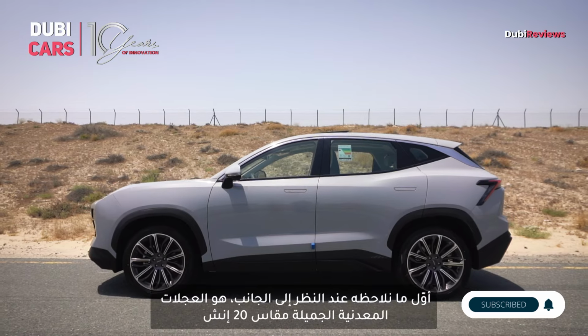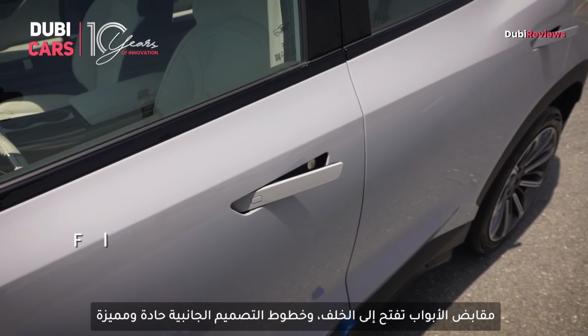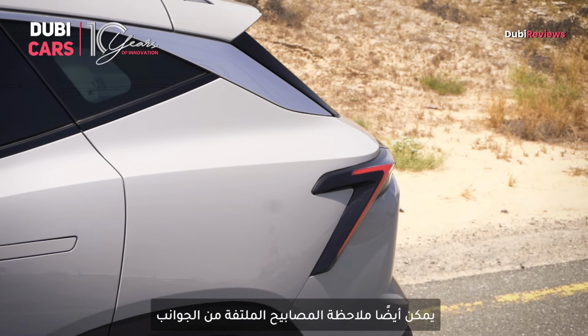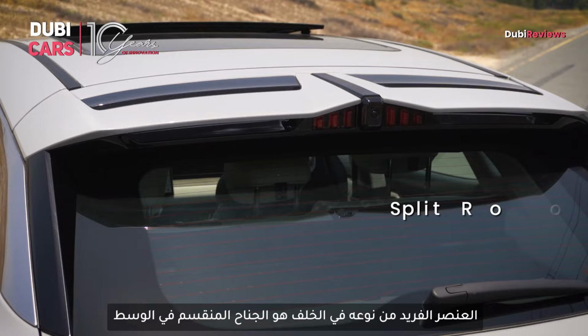The first thing you'll notice on the side profile are the stylish dual-tone 20-inch alloy wheels. The door handles sit flush and the shoulder line is rather sharp and distinct. The wraparound portion of the tail lamp is also quite visible on the side profile. The unique element at the rear is the split roof spoiler.